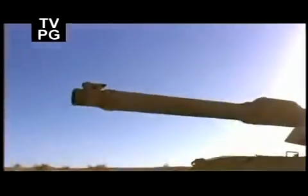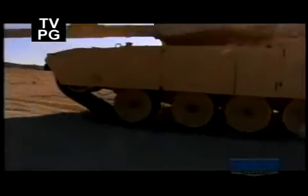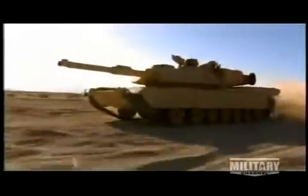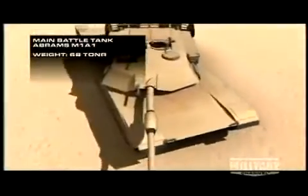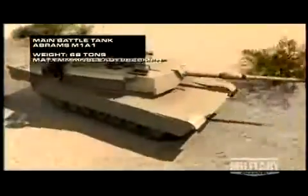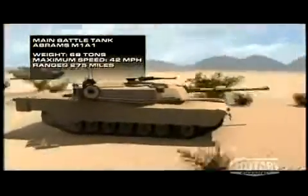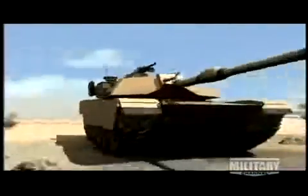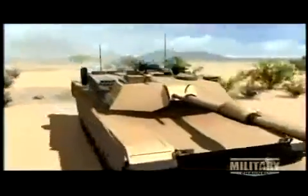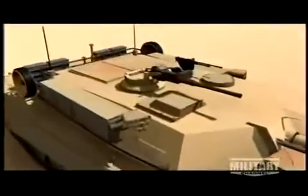Originally designed to duel Soviet tanks during the Cold War, the Abrams has proven to be far more adaptable than its creators ever expected. Despite weighing 68 tons, the Abrams can cruise at 42 miles per hour for 275 miles. 32.25 feet long and 12 feet wide, it has a streamlined profile that helps it avoid detection.